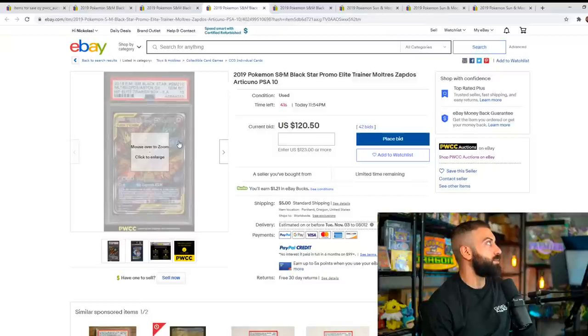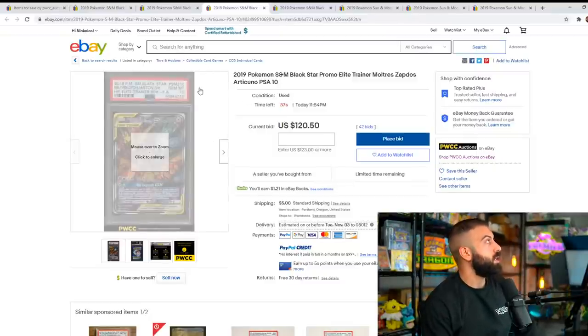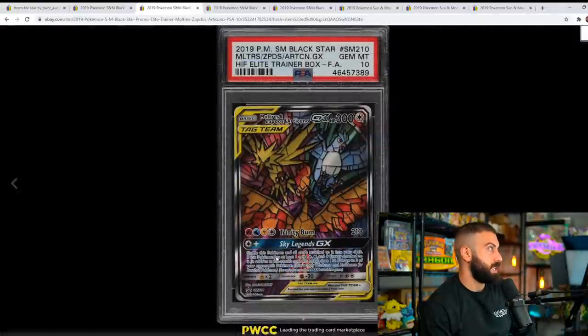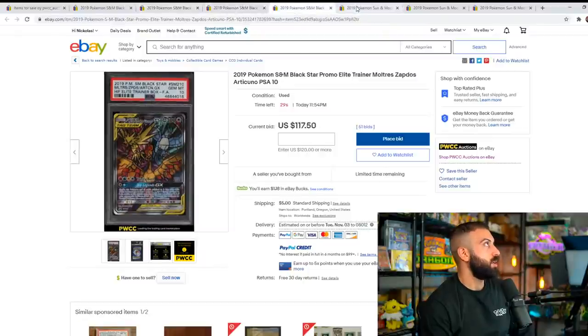And then the stained glass birds, you get these from the Hidden Fates Elite Trainer boxes. So these are always cool to see. That's another reason why some of the Hidden Fates Elite Trainer boxes are expensive, because you get this really cool, unique artwork of the legendary birds as a stained glass thing as a promo card, and you can only get them from the Elite Trainer boxes. So there's a bunch of those.